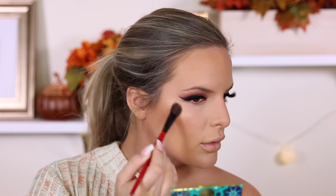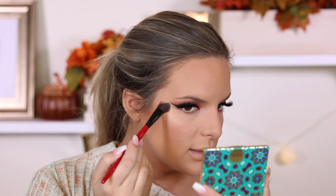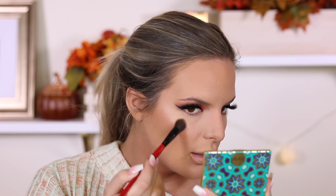The first one we're going to try is the Tarte one, and I think I'm going to try it on this side of my face since I have so much texture on the other side, and this has chunks of glitter. It's a lot. Not as intense as I thought it would be, to be honest.